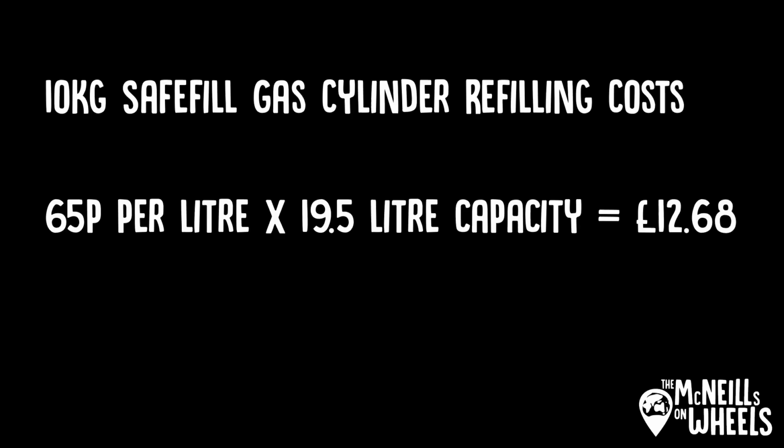Being full-timers and present during the colder months of the year, we knew that we would be using a fair amount of gas in our caravan and wanted a gas system that was affordable and easy. I have to say that we've been really impressed with the Safefill. Our 10kg cylinder holds 19.5 litres of LPG, so if LPG costs 65 pence a litre, then a 19.5 litre fill from empty to full costs us only £12.68.